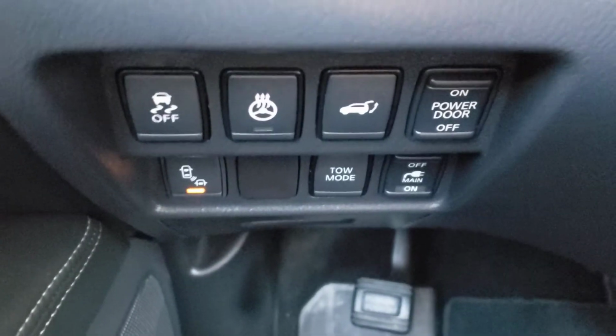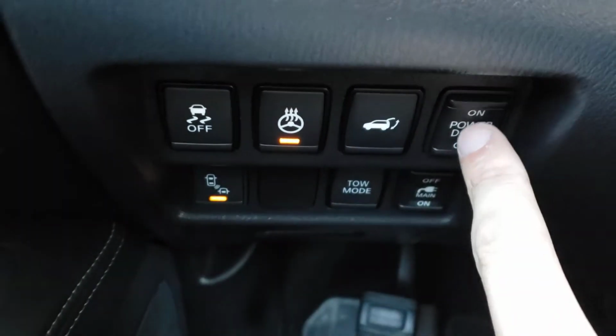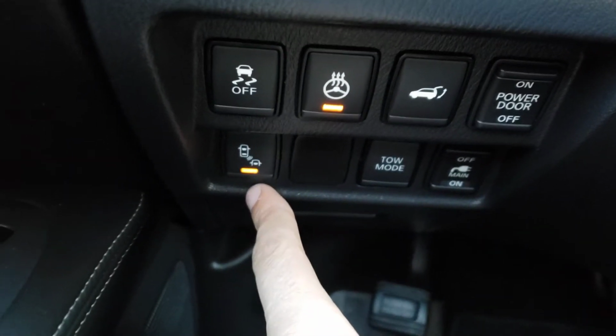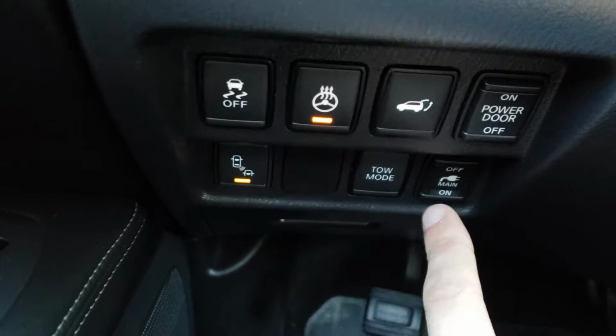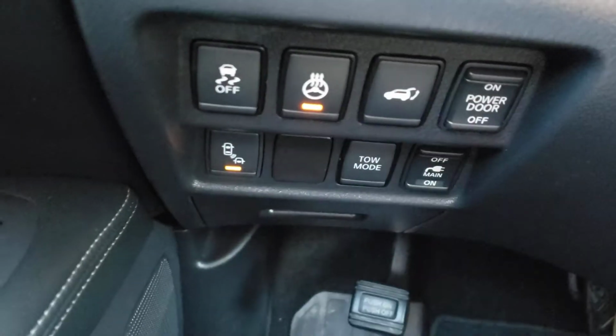As we continue to the right, you've got the climate vent here with that nice silver trim surrounding it. And if you take a look underneath here, you've got the buttons for lots of options, including the button to toggle your traction control, your heated steering wheel, power liftgate. You can also turn that on and off. And underneath there you do have the button for your blind spot monitoring, as well as your tow mode, and you've also got the button for your AC outlet there.